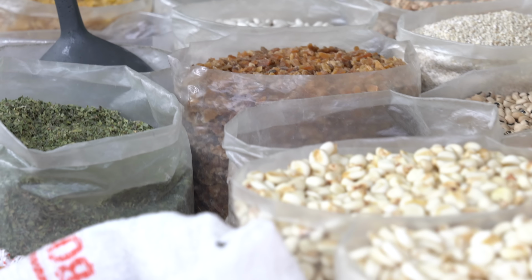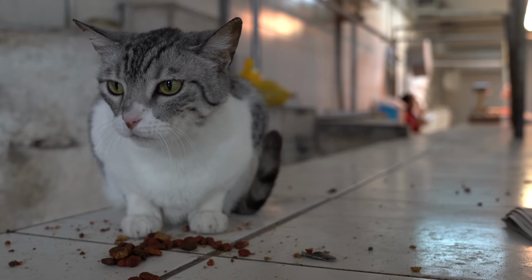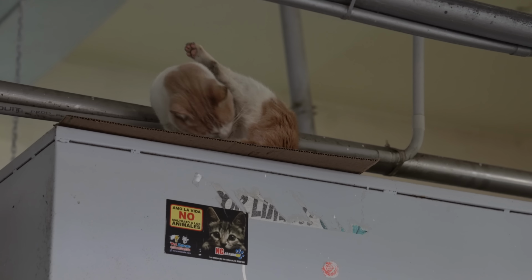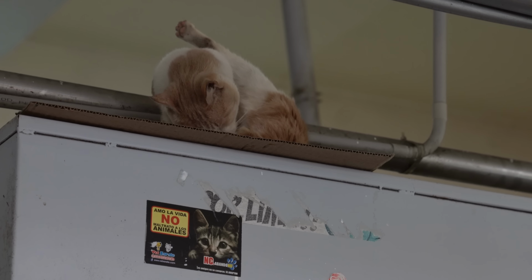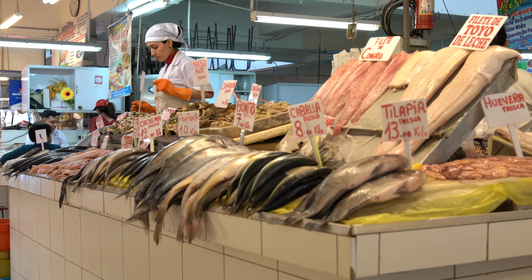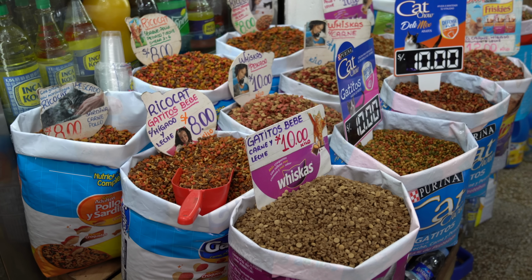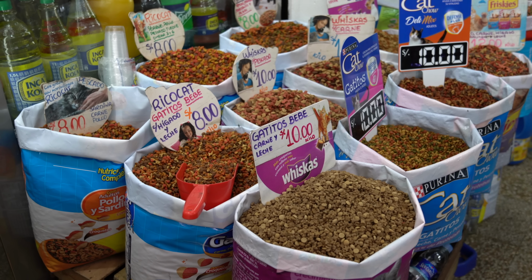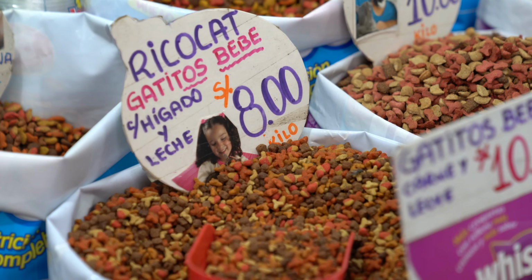All kinds of grains and legumes. And what a surprise, even more cats, including this cheeky one who chose to have a bath right above the sign saying no more cats in the market. Considering the amount of fresh meat and seafood that the market has for sale, I can see why they don't want cats there. Having said that, it was a handy place to pick up some cat food, which is what I used to attract the cats back at Parque Kennedy.